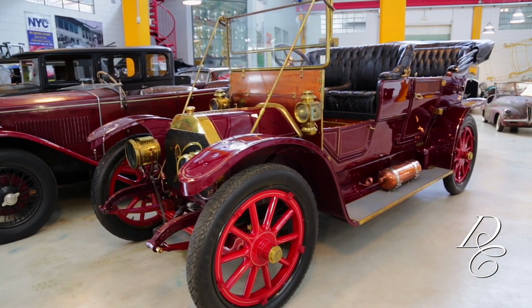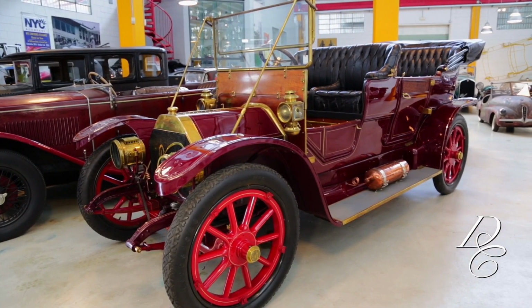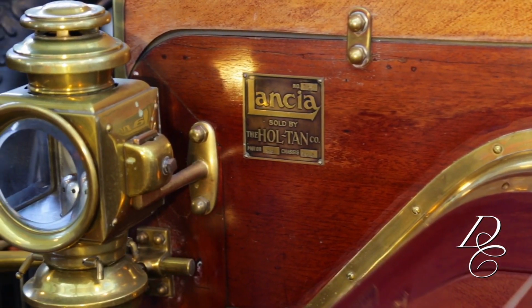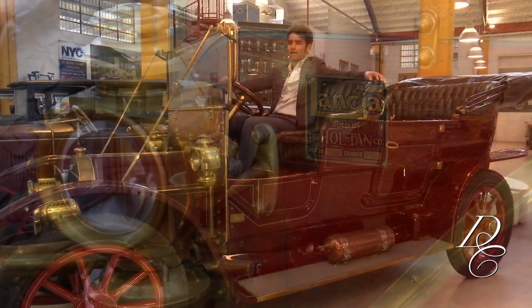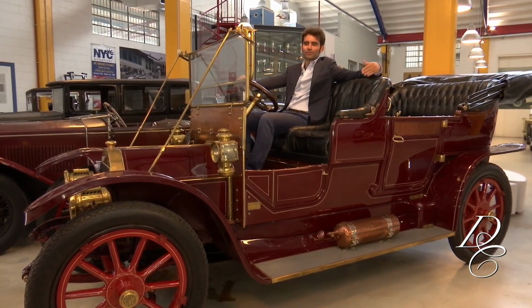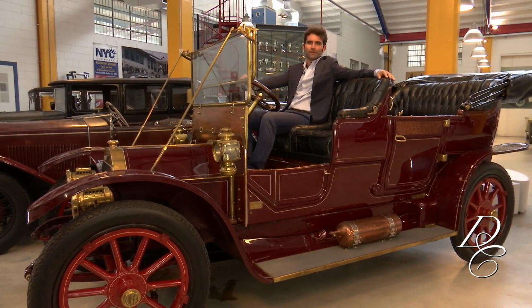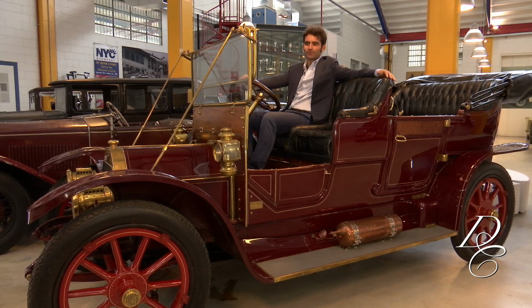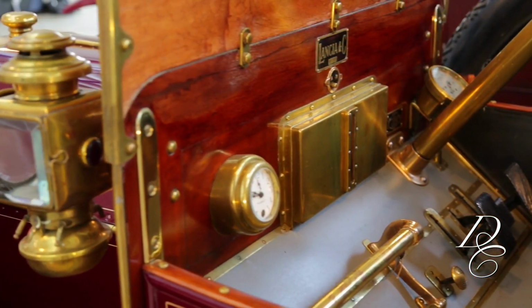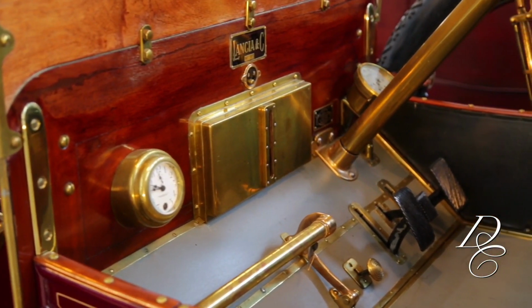It was built in Italy, obviously, by Lancia, but it has an American coach builder who built the car, the Miller brothers. And it is a spectacular car because it introduced some very innovative concepts in engineering, in design, and compared to the cars of the period, this car was really one of the best examples of road cars of the time.